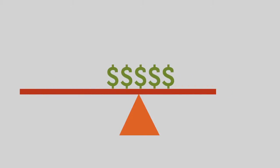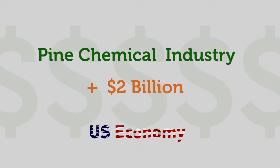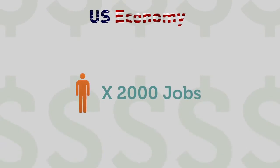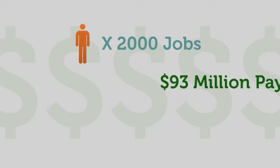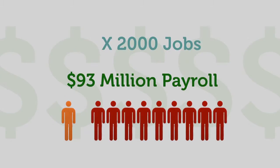Some of that value can be measured in economic terms. The pine chemical industry contributes almost $2 billion to the U.S. economy. It employs almost 2,000 workers with a payroll of $93 million, and each of those jobs generates 9 additional jobs elsewhere in the economy.